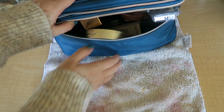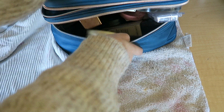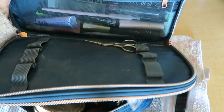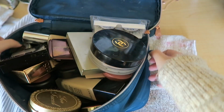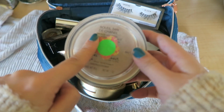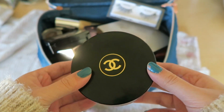So I put a towel down. Maybe I should put another one down just because I know something exploded and this is a great opportunity to clean it. So let's start with the top pouch right here. Oh, well, I guess I'll start with the bottom pouch actually, since it's already open. So we have my Chanel Tan de Soleil bronzer. Love her. Currently panning her. Anything with the green sticker is in my 2020 year-long project pan.